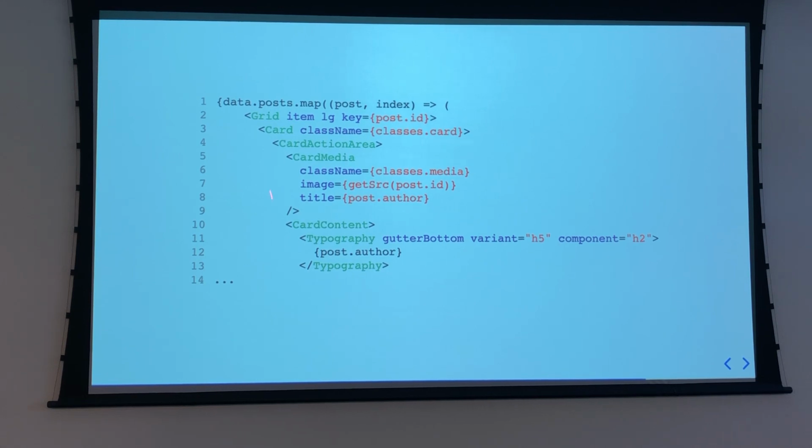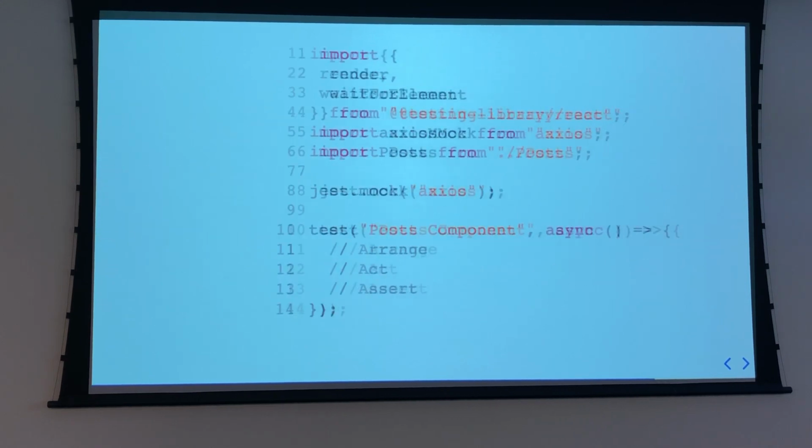So I just got a snippet here. I'm spinning through it, and then displaying cards based on the image source and a title. Okay, so let's write a test for this component.